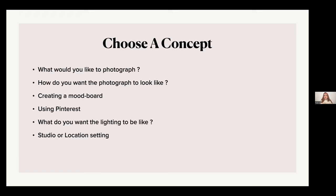And then again, studio or location, do I want to do beauty outside? Do I want to do beauty indoors? So that's choosing a concept.